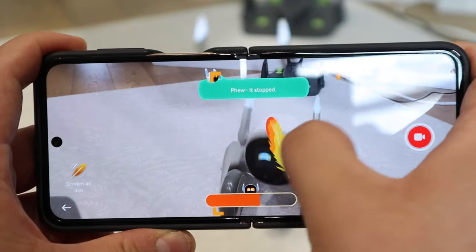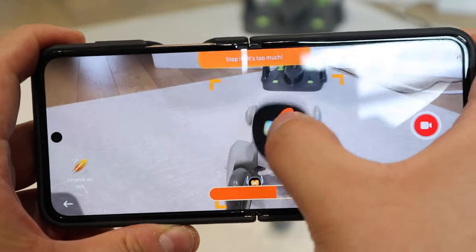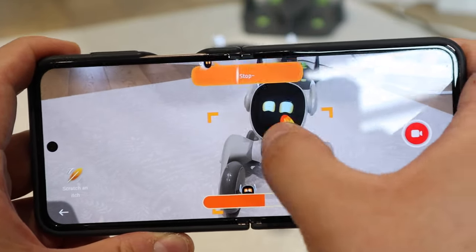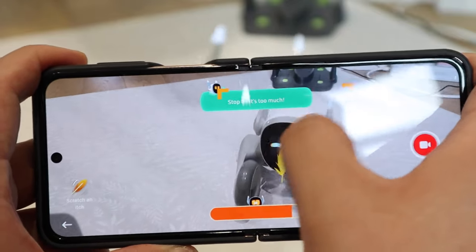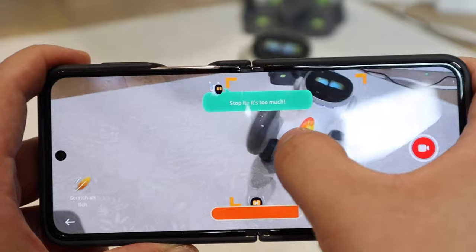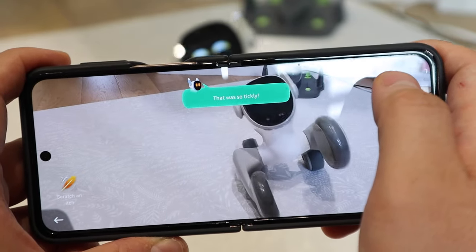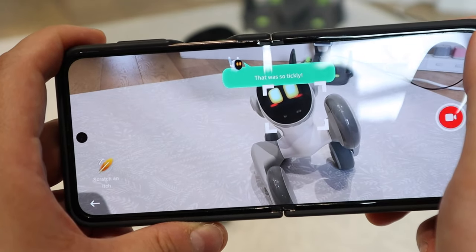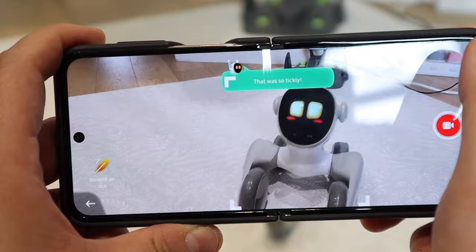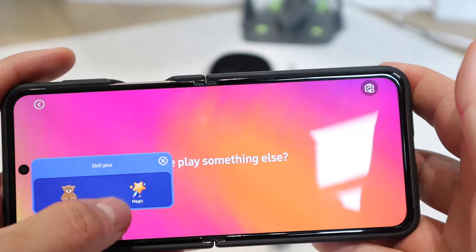And you can see several texts appearing. It's like, stop, it's too much. So let's try much harder. And the bar is just about to get filled. And they're saying that that was so tickly. So I think Loona is about to sneeze, or didn't. Anyway, that's very cool. So let's try the magic, shall we?